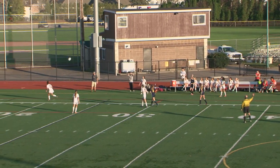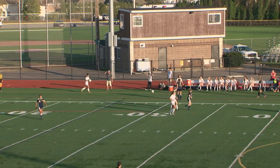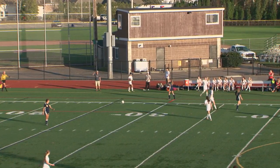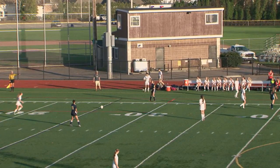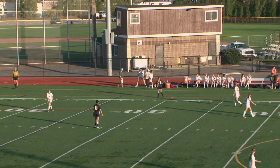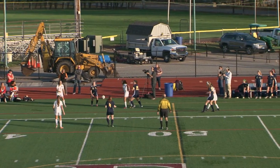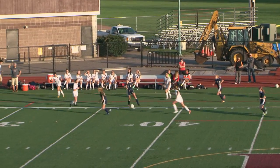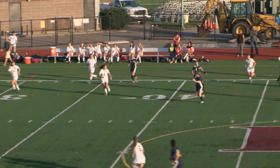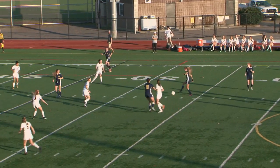That's Bryn Kuznarowitz back deep for Woodstock, and she's sort of the center fielder like you mentioned before. She'll be back there to try to clean up any of the mess that her team might leave for her. But right now, both teams pretty content playing sort of a feel-it-out process. No one wants to give up that big play. Yep. To be expected. But Woodstock playing with composure, knocking it to feet.